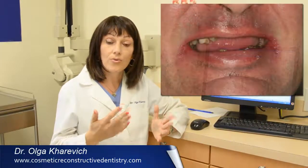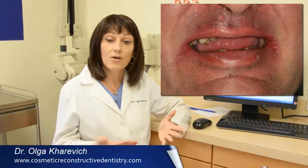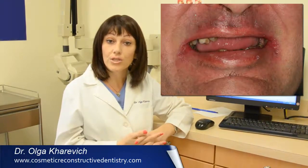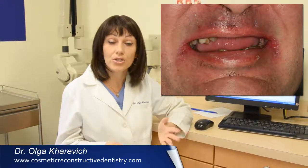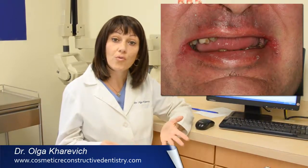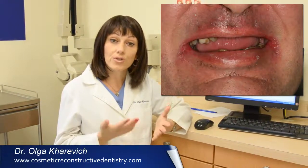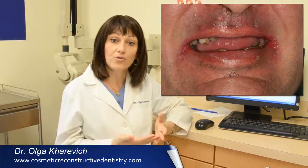Also, I want to say who is the candidate for this type of treatment. Usually these are the patients who have either broken and decayed teeth, multiple missing teeth, or multiple endodontic treatments of their teeth with periapical lesions, or these are the patients who have been edentulous and were wearing a removable prosthesis for quite some time. So these are basically 2 major categories of patients eligible for this type of treatment.